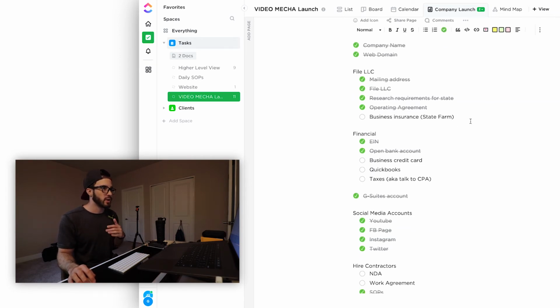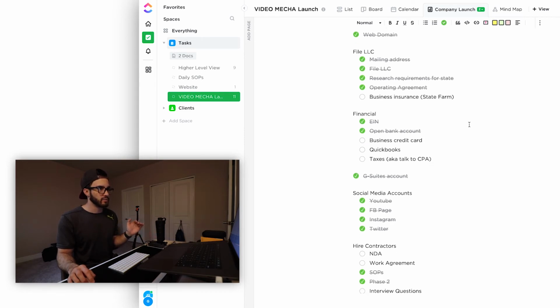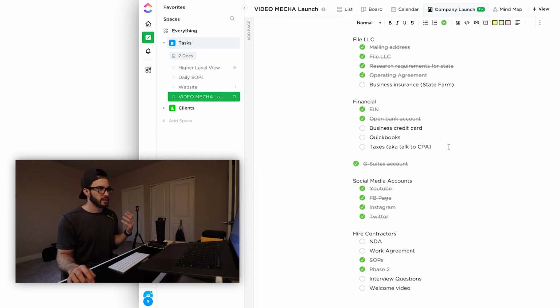Filing for the LLC, all that is done. I need to go look at some business insurance. I did get my bank account up and running, which is great. I'm now waiting on a debit card, so that'll probably be next week, which is kind of a bummer because I wanted to get QuickBooks taken care of already. The EIN obviously is already done. I haven't done a business credit card yet. I'm looking into that. I don't know if that's on the top of my list right now.